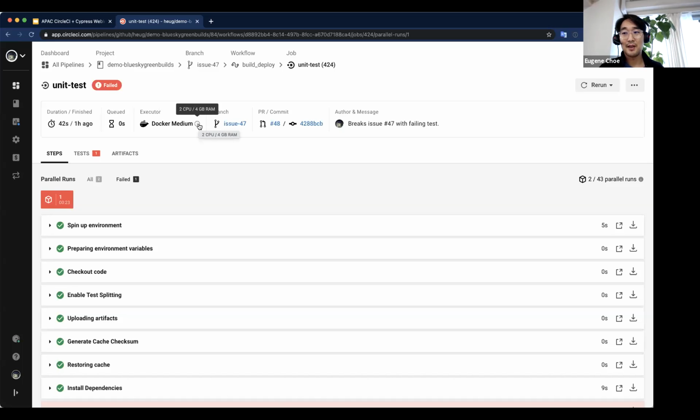But on the other hand, maybe I have a nightly job that's just pulling some dependencies. So I can throw a really small resource class because I'm not so concerned about the speed of it, for example. This is a really good way for me and my team to control my costs by customizing the execution environment based on my need. And by hovering over here, I can see what exactly that medium class means. That means 2 CPUs and 4 gigabytes of RAM.